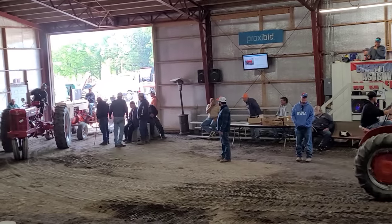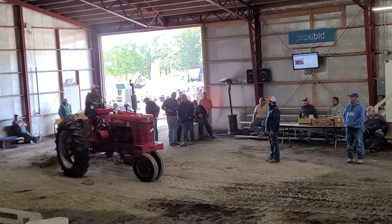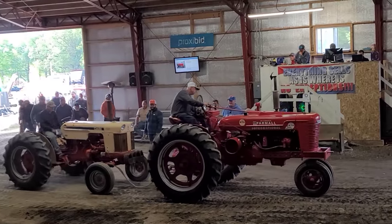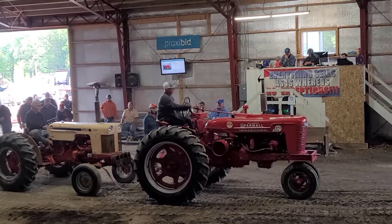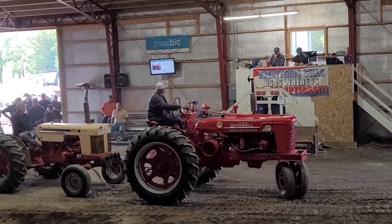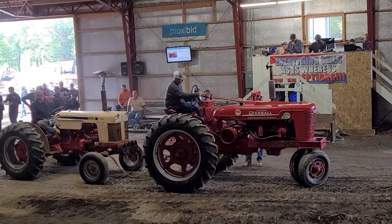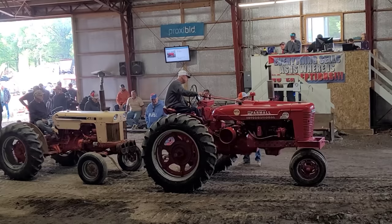Here comes the Super MTA pulling in a Case. So you know the TA works because he probably engaged that. Super FTA, guys. There we go. He's revving it up. Power steering. Yep. She stomped down good, right, Doug? I believe that's going to be one of the Kimmies. Hard to find tractor here. 12.5.